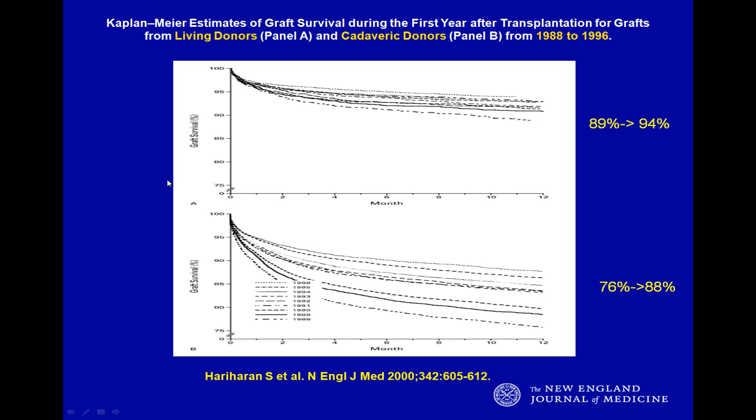What this graph is showing is that for 1 year survival of living related donors, the graft survival has gone up from 89% to 94% from 1988 to 1996. And looking at the deceased donor, our graft survival has gone up from 76% to 88% from 1988 to 1996.